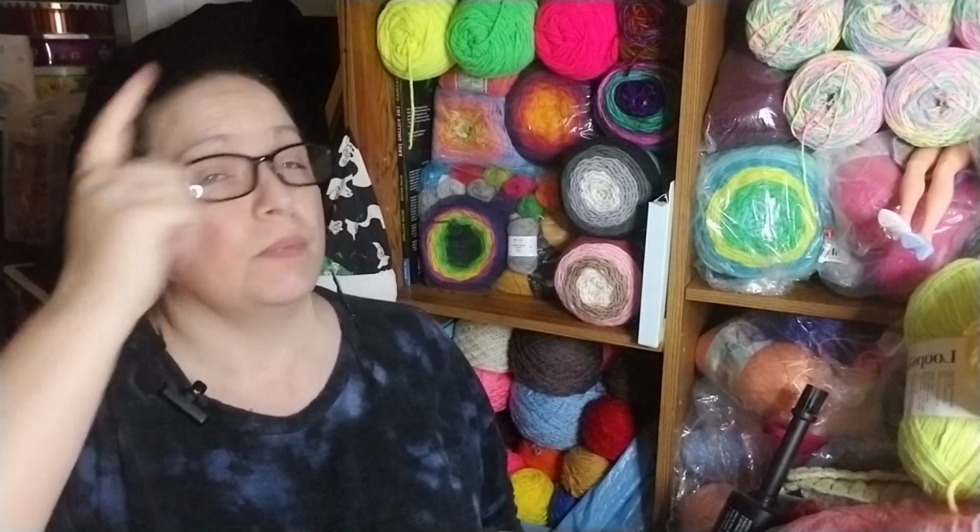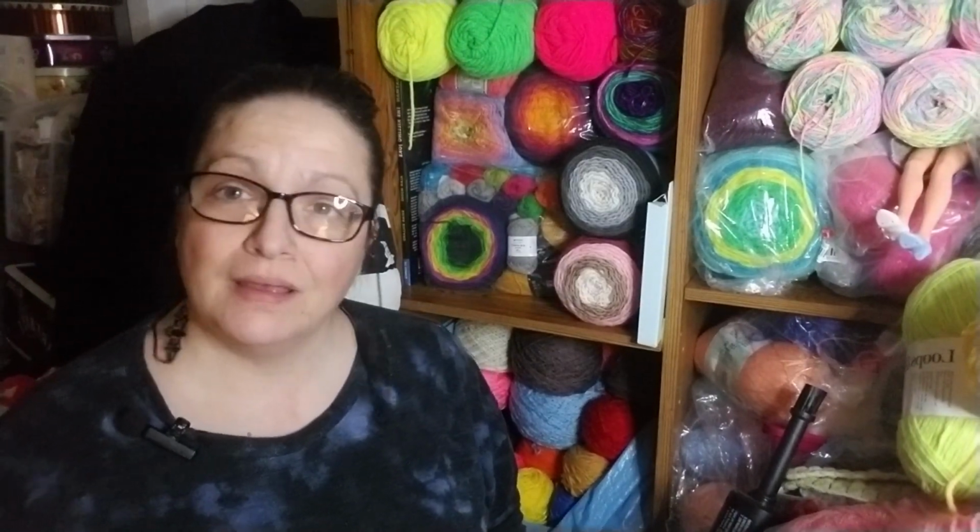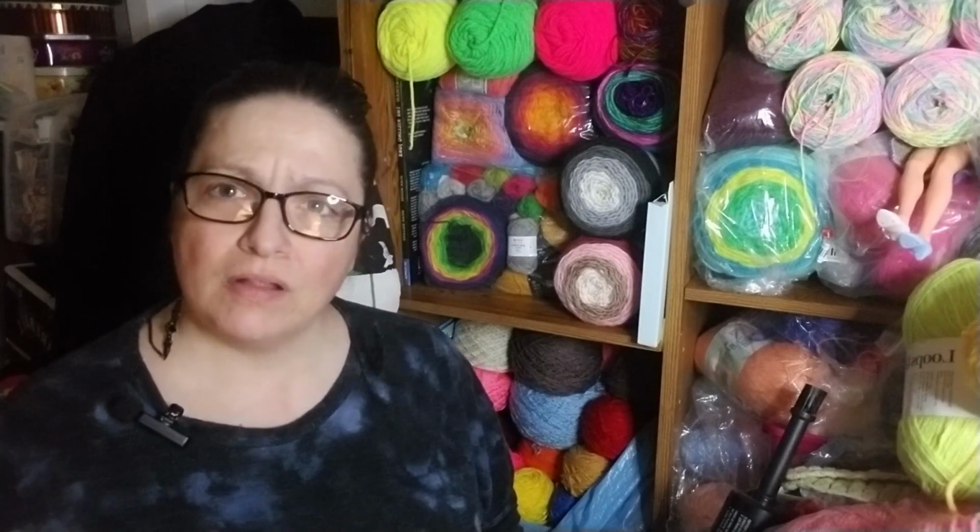The Michaels ones go up on the top shelf, so I have lots of room right up there because I've gone through quite a bit with all the amigurumis I'm doing. Anyways, I think I'm going to call it there.